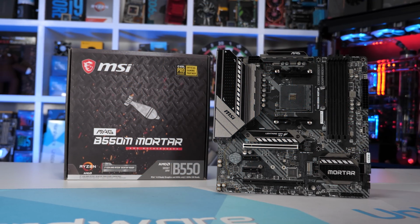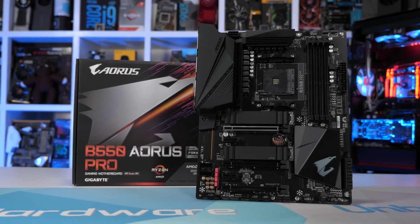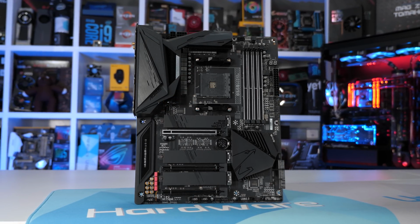Unfortunately for now, I don't have any of the more entry-level B550 motherboards. I'll probably have to go and purchase those myself once they go on sale. In the meantime, I have the MSI B550M Mortar, the MSI B550 Tomahawk, Gigabyte B550 Aorus Pro, and the Gigabyte B550 Aorus Master. So I'll test those boards out and see how they handle.